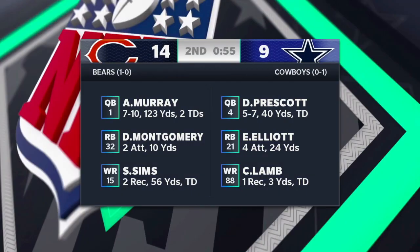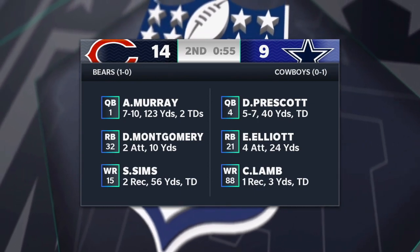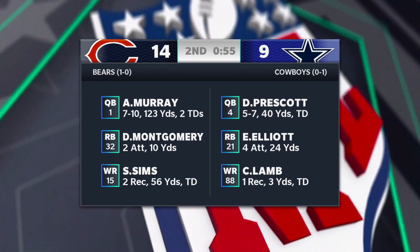Let's see what's happening in Week 2. We'll start over in Texas at AT&T Stadium in Arlington. And as they approach halftime, it's the Bears who are out in front. Steven Sims, a touchdown reception.